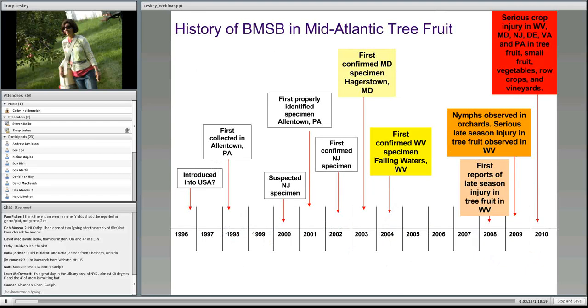Now, a little bit about the history of brown marmorated stinkbug, and these comments are related principally to tree fruit because this is where we've seen the most injury, at least that we're most familiar with. This insect is thought to have been introduced into the United States somewhere between the mid to late 1990s. It showed up in Allentown, Pennsylvania in 1998, but the first properly identified specimen didn't occur until 2001 when specimens were sent by Karen Bernhard, who is with Penn State Cooperative Extension. She sent those to Cornell to Rick Hoback, who confirmed they were indeed brown marmorated. The following year, in 2002, they were confirmed in New Jersey, and then we confirmed their presence in Maryland, in Hagerstown in 2003. We found them in West Virginia in 2004, and they continued to spread.